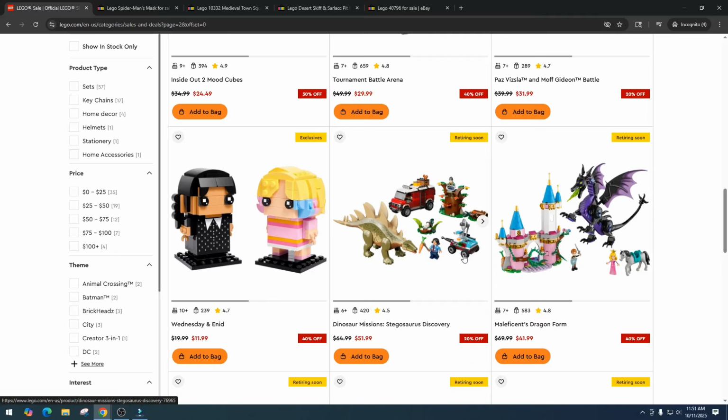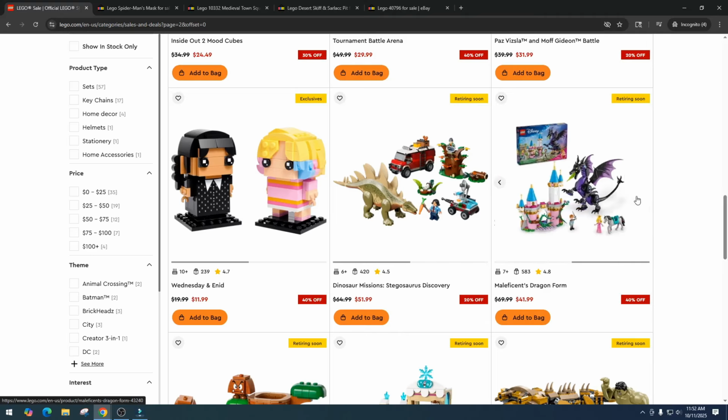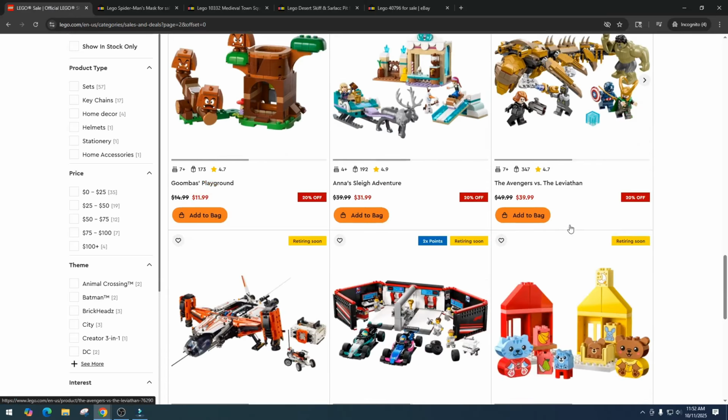We got the Stegosaurus Discovery on sale for 20% off at $51.99. Passing on that. We got Maleficent's Dragon Form, 40% off. There could be some potential with this. I think the dragon probably is selling for a decent amount, but I'll have to do a follow-up video on that, do some research on it. We got Goomba's Playground, Anna Slay, the Avengers versus the Leviathan. I'm not even gonna try and say that again.